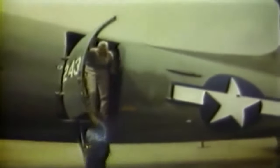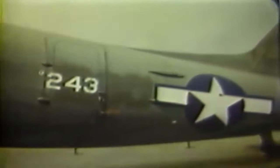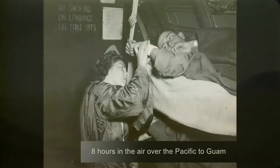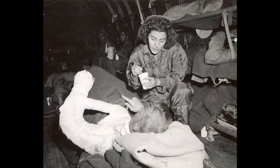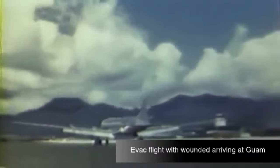When asked how it was to be the only woman in a combat zone, she replied, "Just like any other place," they whistled. On 21st, 1945, Jane Kendeigh and her fellow flight nurses contributed to the evacuation of 2,293 wounded Americans from Iwo Jima.